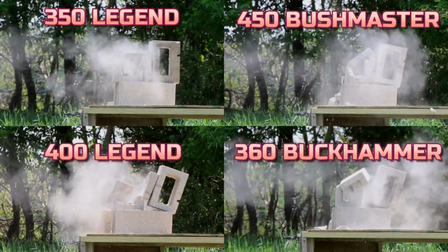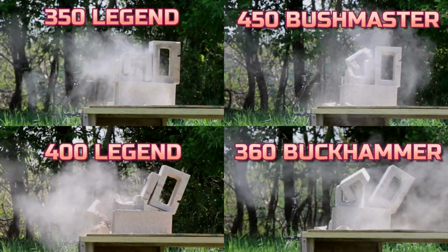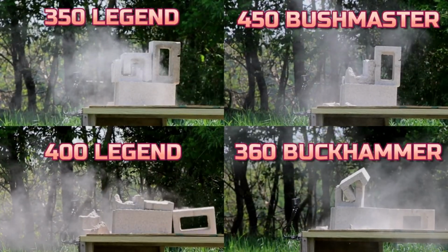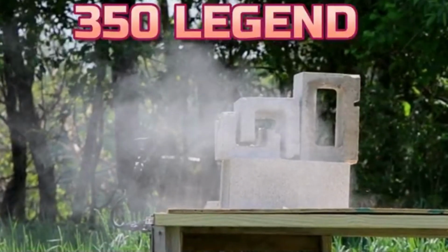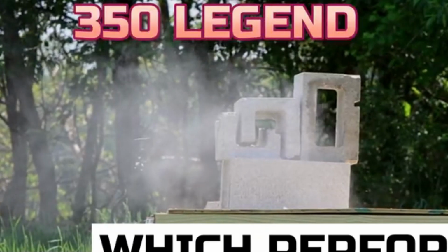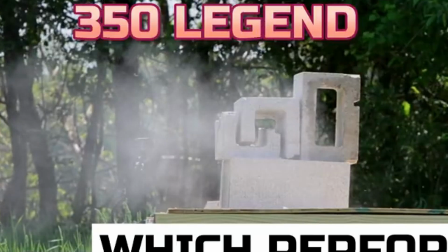Now, right away, you probably see that the 350 Legend was just outperformed by the other three when it comes to velocity and energy. The 350 Legend broke through the first wall and second wall of the cylinder block, but it didn't do it in an impressive fashion.